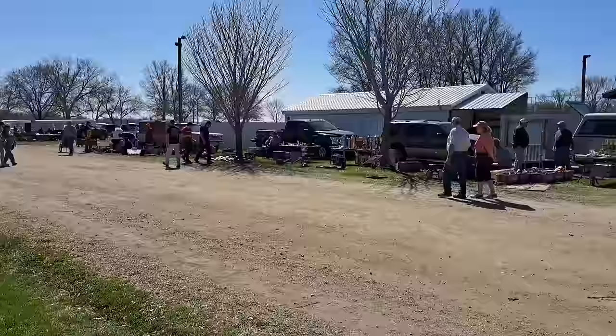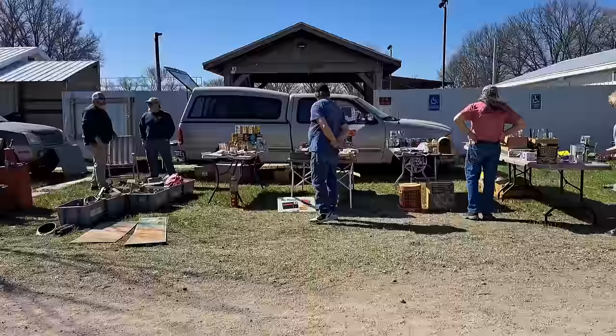Check across the street here. Looks like a lot of oil cans and stuff. Miscellaneous.